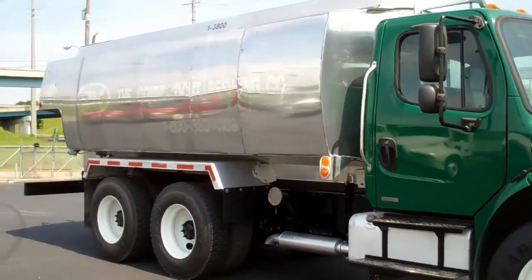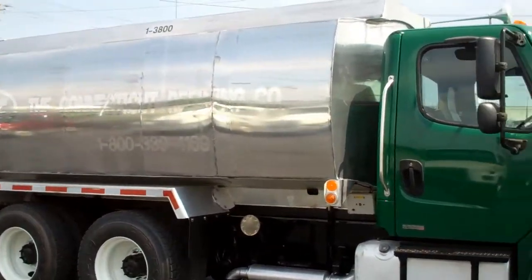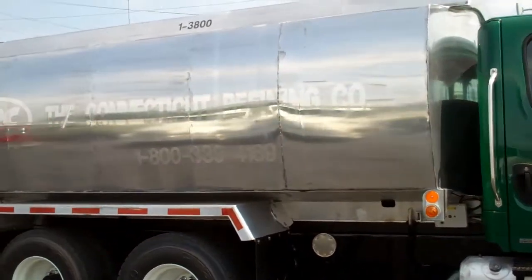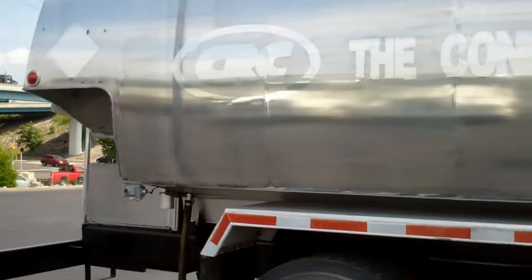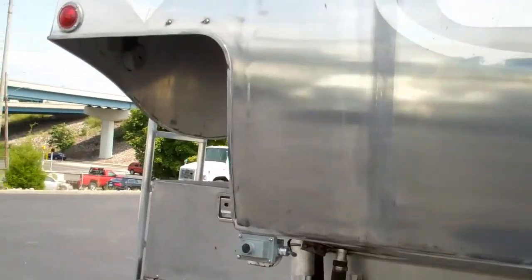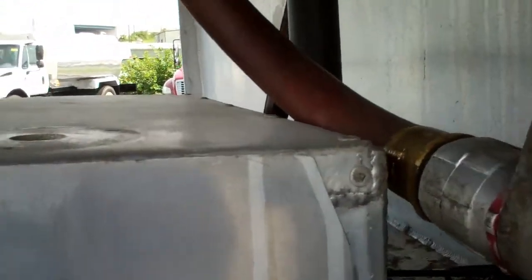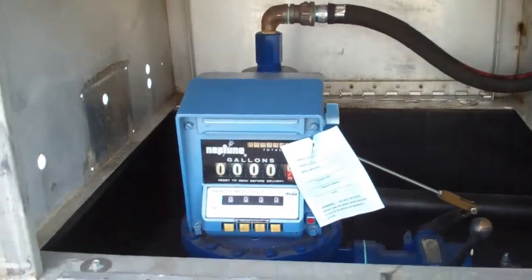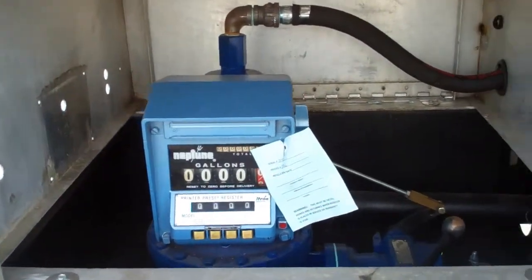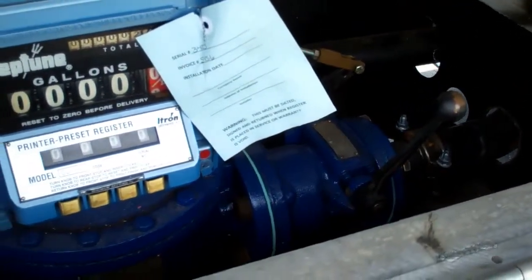Tank is a 1995 Transtech 3,600 gallon one compartment aluminum tank. It's MC306. Has a 2.5-inch Blackmer pump. Has a 2-inch Neptune meter and register with auto stop and ticket printer.